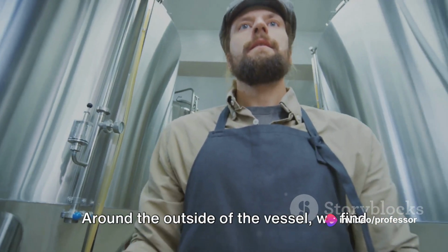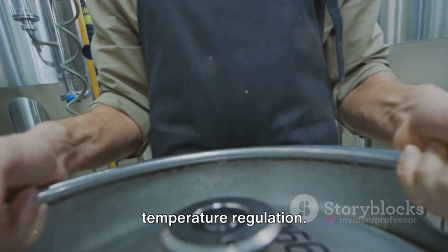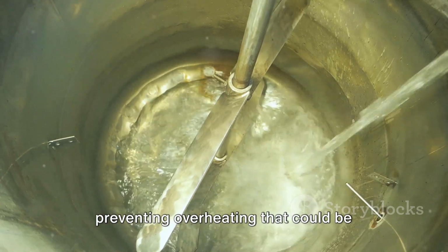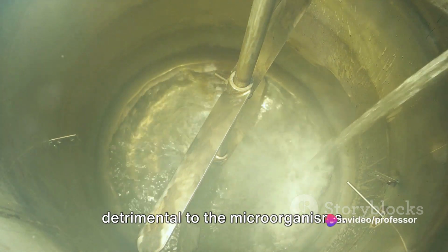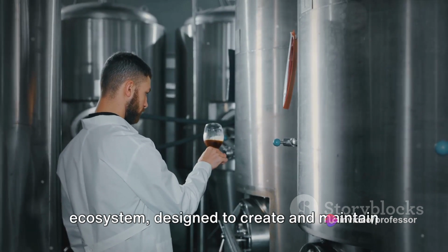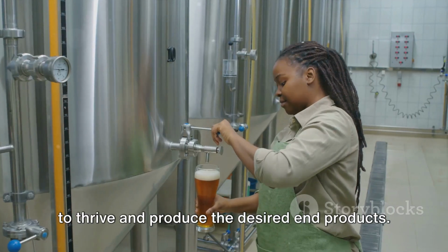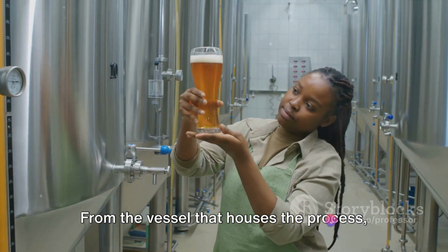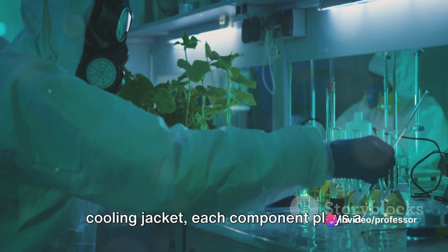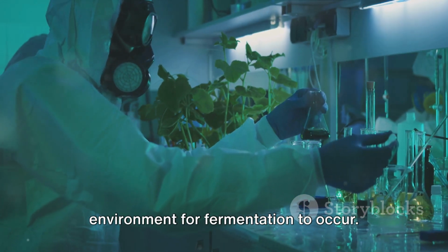Around the outside of the vessel, we find the cooling jacket. This component plays an essential role in temperature regulation. By circulating a coolant, it dissipates the heat generated during fermentation, preventing overheating that could be detrimental to the microorganisms. In essence, a fermenter is a finely tuned ecosystem, designed to create and maintain the perfect conditions for microorganisms to thrive and produce the desired end products. From the vessel that houses the process to the agitator, baffle, sparger, and cooling jacket, each component plays a crucial role in maintaining the optimal environment for fermentation to occur.